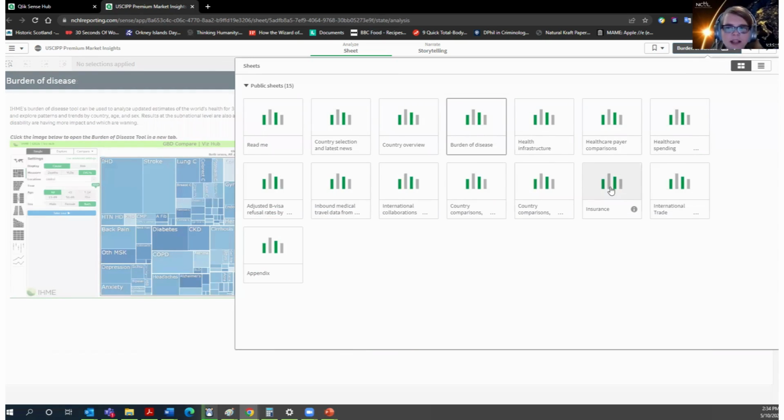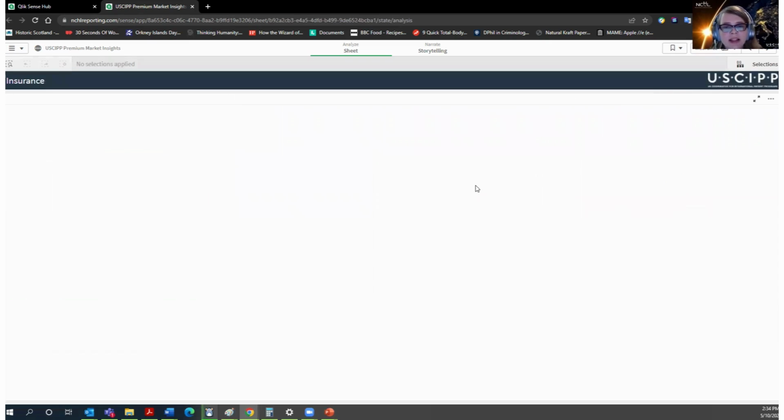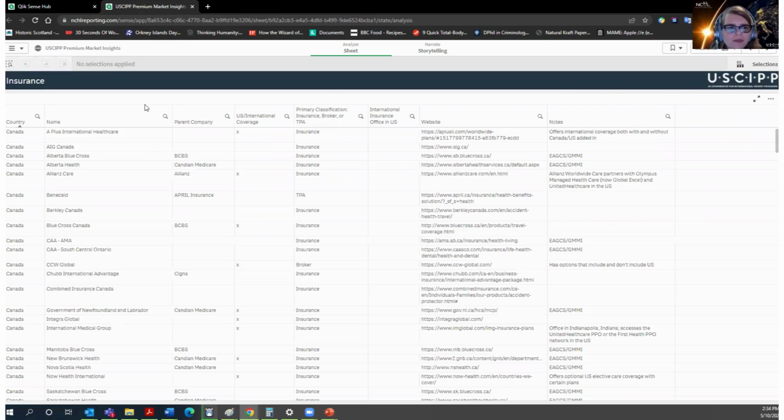So the next thing that we're going to talk about is the insurance project. This is definitely a labor of love. We have all worked on it at this point. But basically the idea behind the insurance project was to do a market overview and give members an idea of what insurance companies operate within countries so that they can potentially form relationships, form a network, or even work out payment plans and that sort of thing.